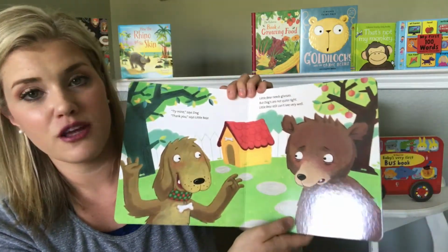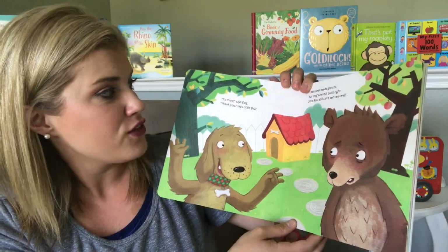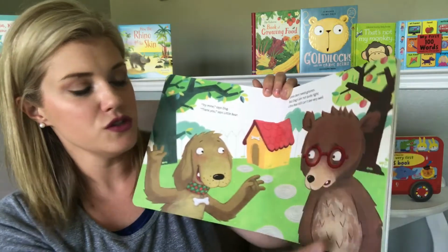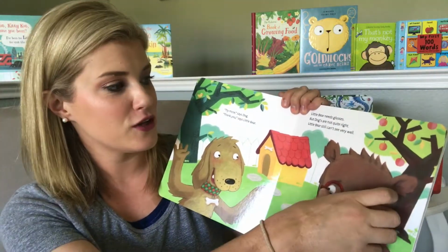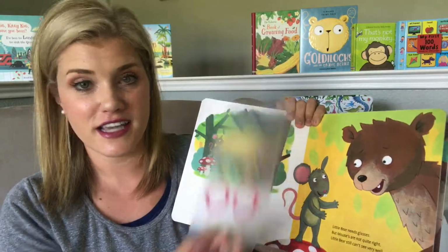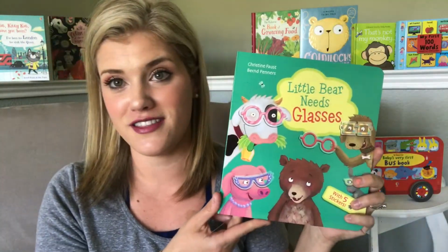It is a great book that promotes caring, accepting differences, and sharing as Little Bear goes through and tries on all of his little friends' glasses. So you can see there, this is Dog sharing his glasses with Little Bear, but they're not quite right, so he's going to go along to other friends and try on their glasses here. So this is a really sweet book, and I love all the different things that are taught in this one.